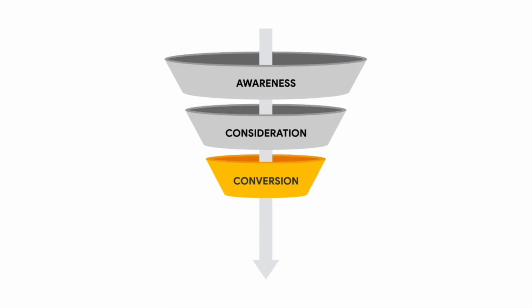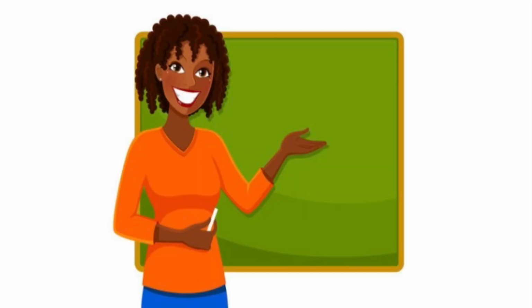The last stage is loyalty. It takes a huge amount of effort to move potential customers from awareness to conversion. So, once a customer completes a purchase, you want to give them reasons to return. Making current customers happy can increase trust and keep them coming back for years to come.